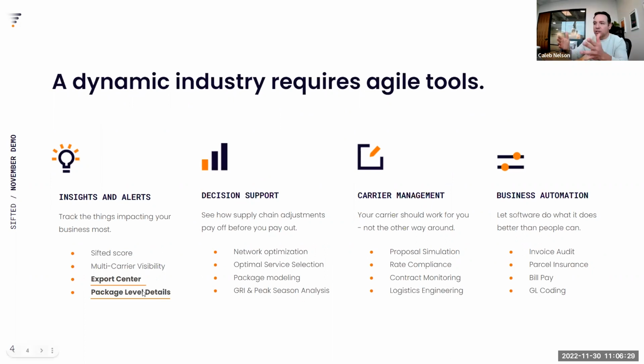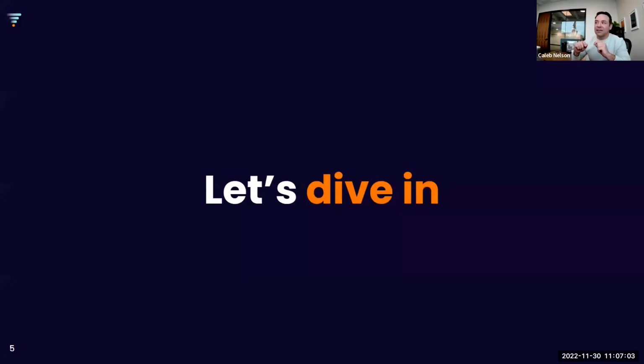We also do decision support, which is really modeling. So we do network optimization, package modeling, GRI modeling, carrier management, which gets into really cool software on proposal simulation, rate compliance, contract monitoring, and getting extra help on your agreement, contract, or negotiation through logistics engineering help. And we also have a variety of business automation tools that are built into it. But this is really a holistic view of what Sifted does from the software perspective. But let's dive into the PLD and Export Center.